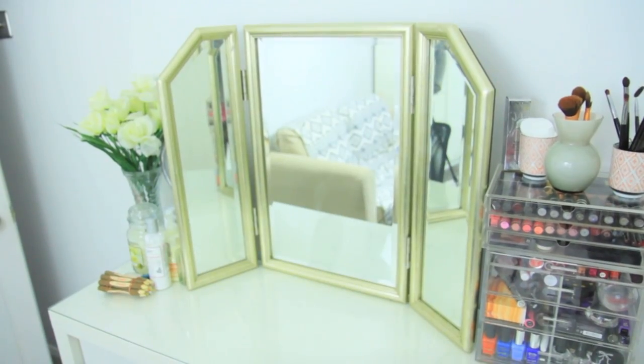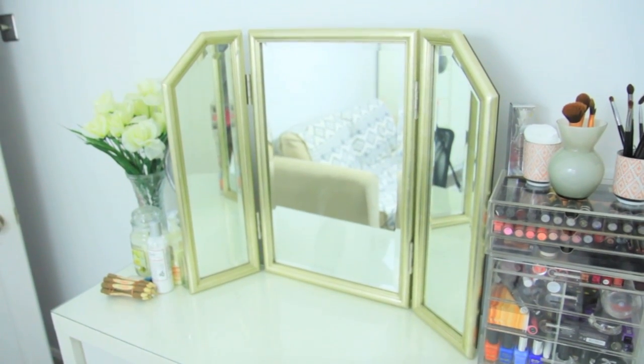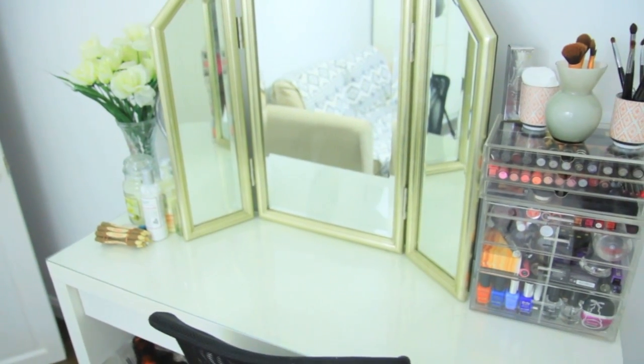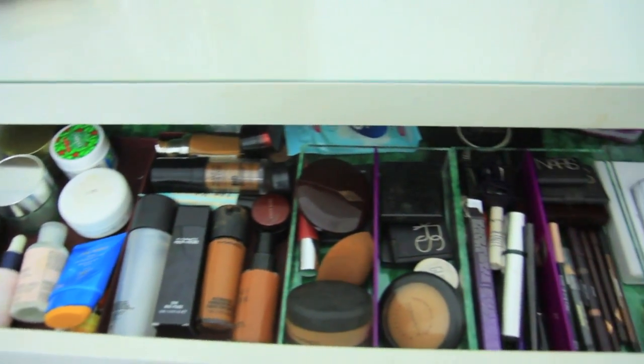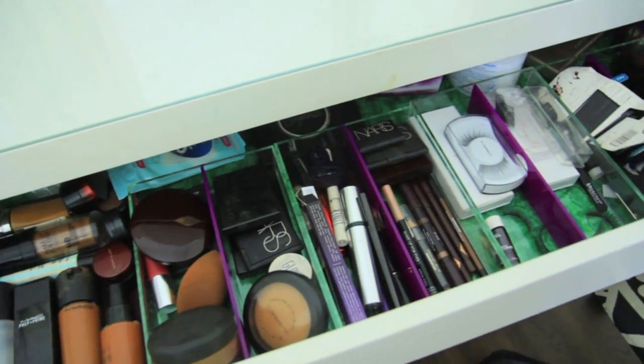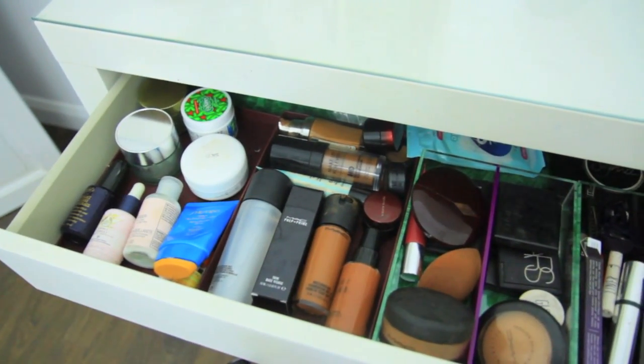So guys, here we get to where the action happens, and by the action I mean making me look good in the mornings. So the first thing I'm going to show you is my main makeup drawer. This is where 90% of my makeup is, as well as in the other drawer.